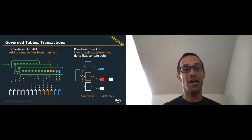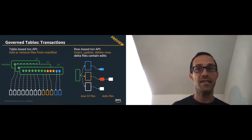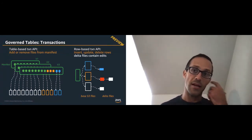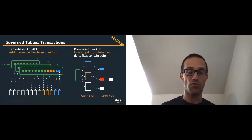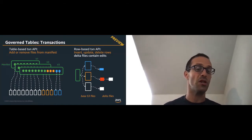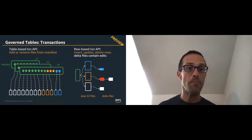The second one, probably the most exciting one that most people care about, is the row-level transactions, right? And this is the ability to take individual rows and insert, update, or delete them in the data lake. So instead of having to go to S3, download the file, modify it, insert, update, delete those rows, and then write it back into S3, you call the governed table APIs and you say, I want to update this record or this row. And based on that information, Lake Formation will automatically find the appropriate files in S3, modify them, and then make that data available for consumers. And we do it very, very fast, so the user doesn't really have any kind of impact when this is happening.